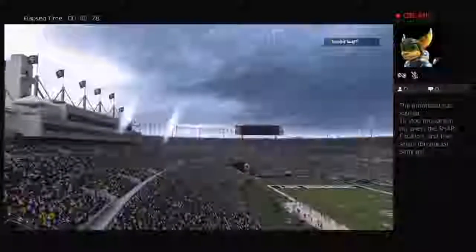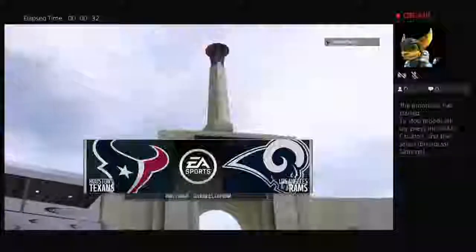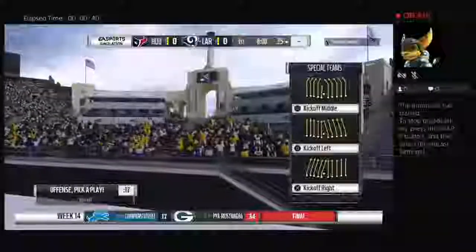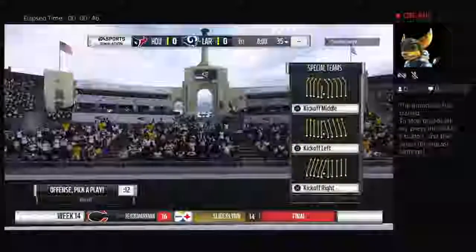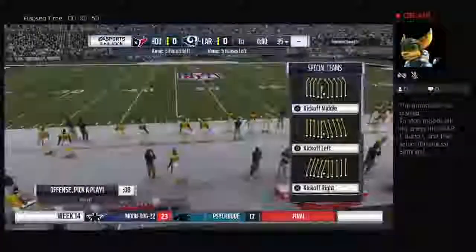Coach, thank you much. EA Sports coverage of the NFL brings us to the City of Angels, Los Angeles, California. The scene a few moments ago, here it is. It's unlike any other in sport as both teams made their way out of the tunnel. These folks are fired up as their guys are ready to do battle between the Houston Texans and the Los Angeles Rams.